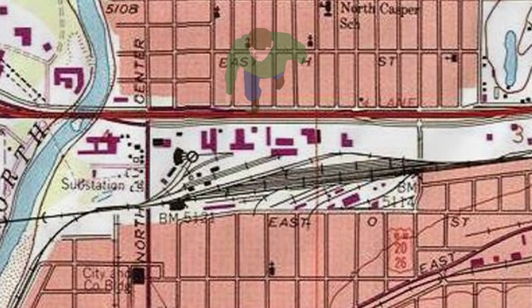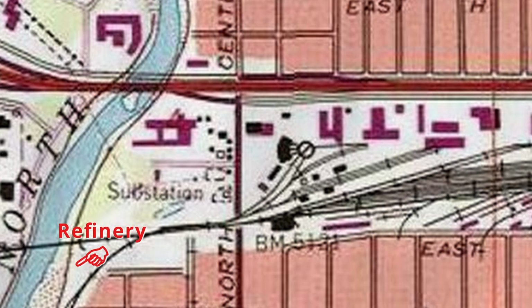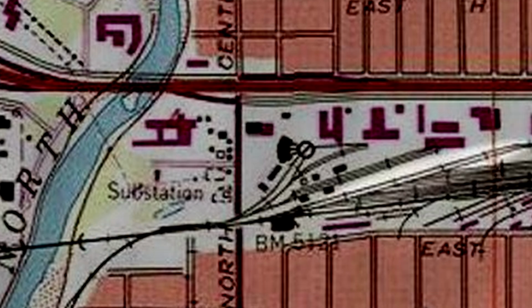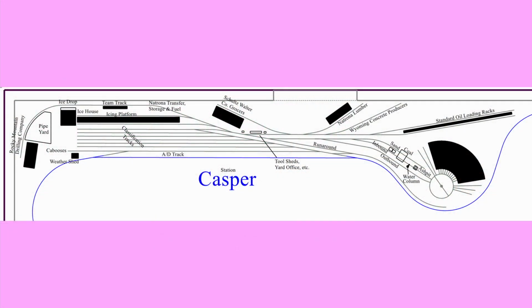Well, as the operator faces the yard, he's standing in what would be North Casper facing south. West is to his right. In the real Casper, the roundhouse is on the west end of the yard and the refinery with its oil loading racks are south and a bit further west of that. The icing platform was more centrally located between the east and west ends of the yard, but north of the classification tracks. Most other industries were on the south side of the yard, and that's more or less how the model yard is arranged, allowing for a good bit of modeler's license.